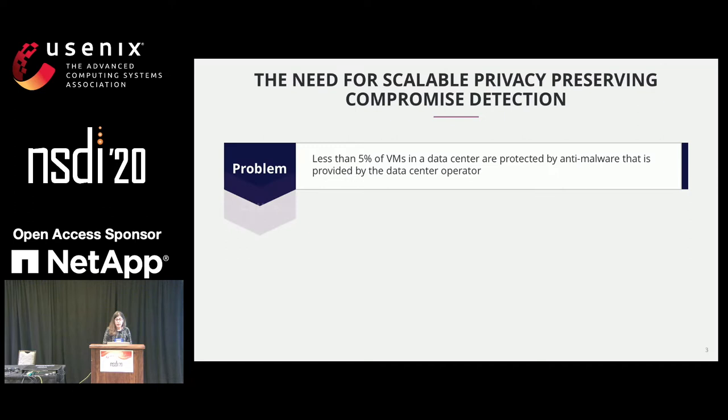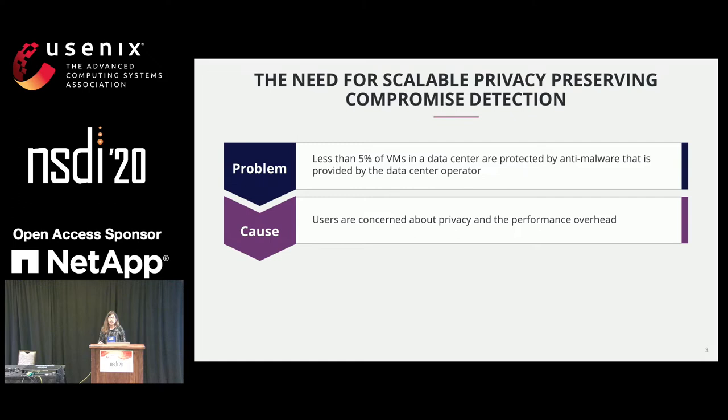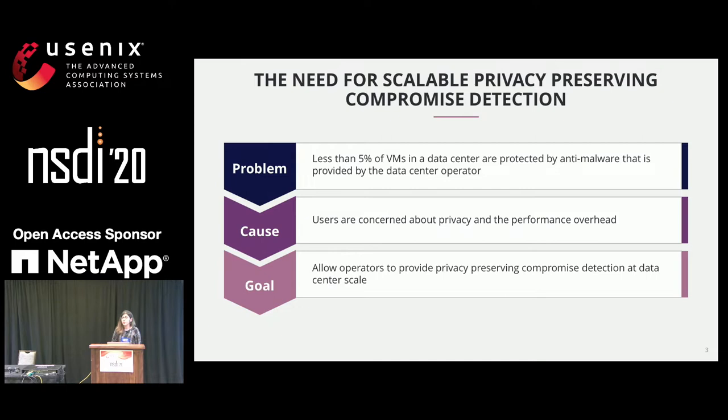And the reason for this is that they're often concerned about privacy, and they don't want to let third-party code from the provider run on their VMs. There are also concerns about the performance overhead that these compromise detection systems impose. And so the goal of this project was to allow operators to provide privacy-preserving compromise protection at data center scale, while addressing the concerns that our customers have.